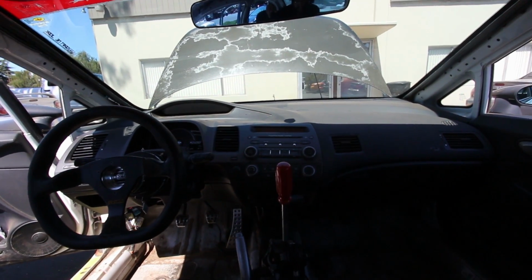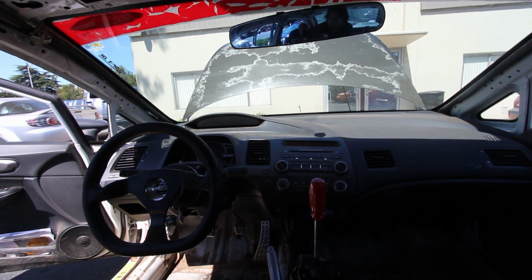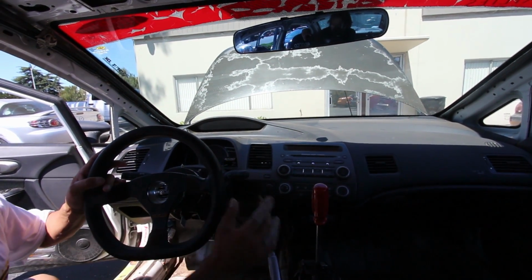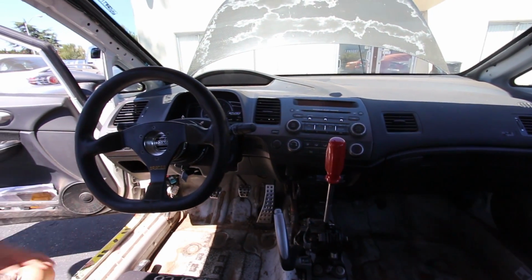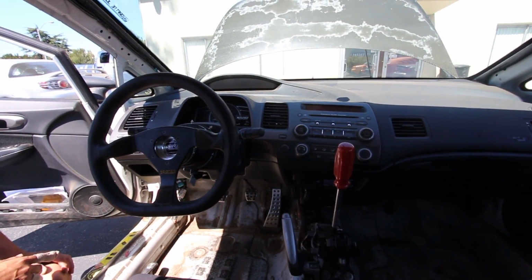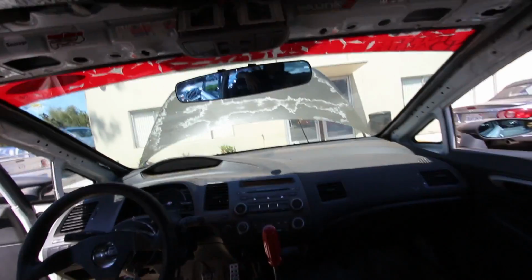Like, what the fuck is that? That's gnarly. But the purpose of it being so high is that during track use, you don't have to reach down to shift. All you have to do is reach right over, and it's right in your hand. So it requires less effort to do what you need to do on a track day. That's awesome. Yeah. Yeah, dude.